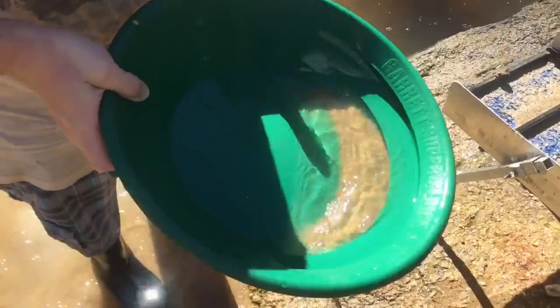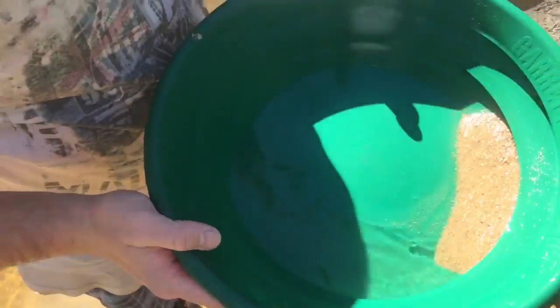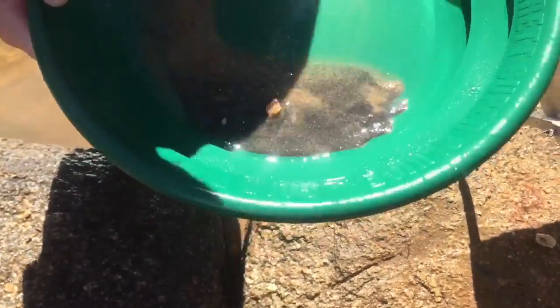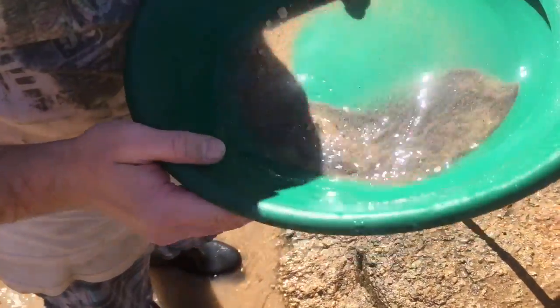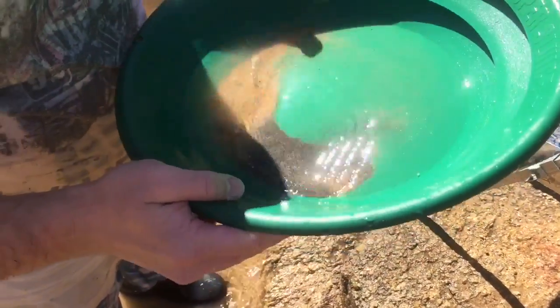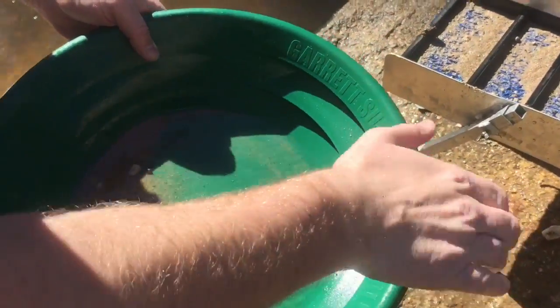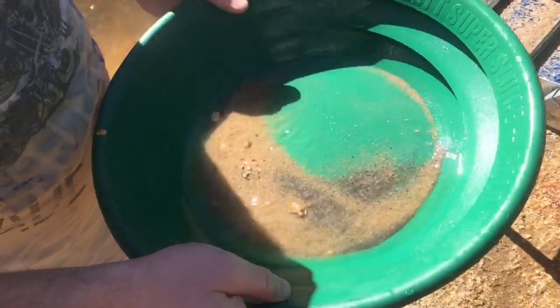So bring this down. Don't just get the water out. Still a few rocks in there. That's alright. Handle that. Just quickly swirl this around to give you an idea where we're at. So we've only been running here for probably 40 minutes or so. Just roll it back.